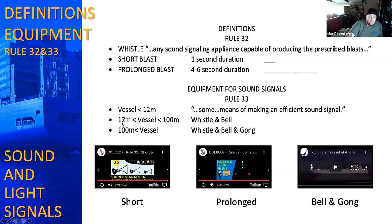If you're a vessel greater than 12 meters, but less than 100, you're required, in addition to your whistle, so that might be your horn, to carry a bell. So you have to be able to produce a ringing sound in addition to your whistle. That's going to be most decent sized boats, a lot of our Bay Area Sea Scout boats, we're required to have a bell.